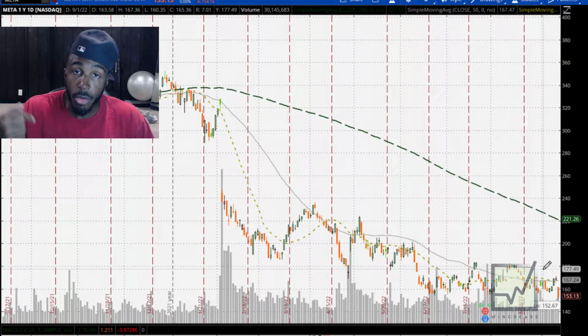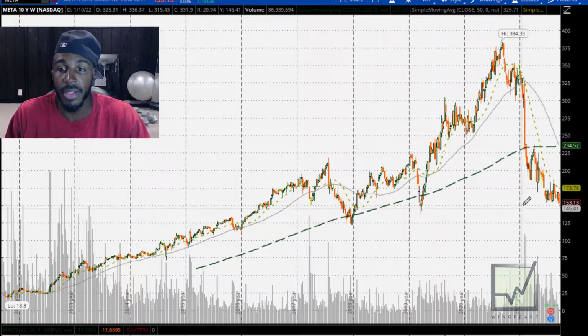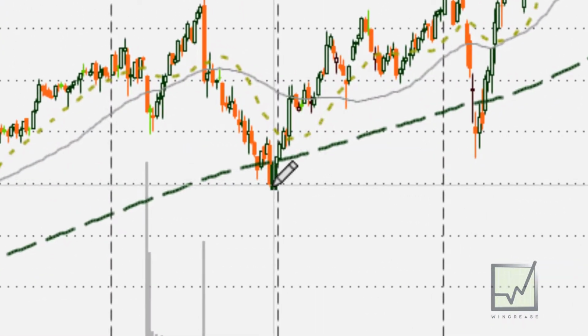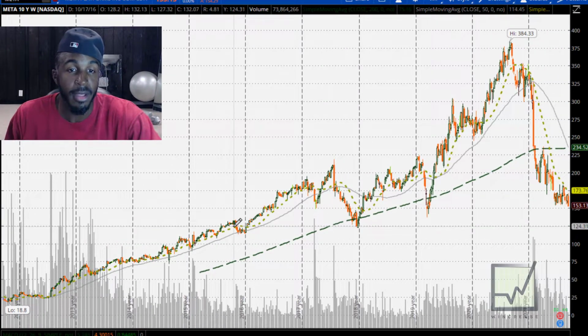If it falls, where do you buy at? Let's zoom back out to see where we could potentially get in at if this continues to fall. We want to see what's the next level of support. Ding, ding, ding. This is where you see the next bounce that happened in the past, right around that 125 area. And then additionally, if you go back, you see what?